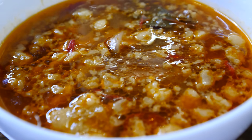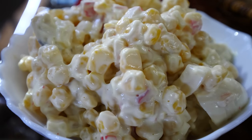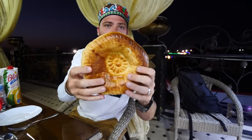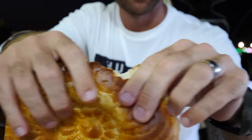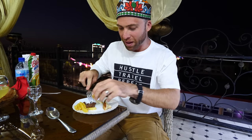So tonight we're getting a few different soups and salads. That's like the national food they have here. We also have a nice piece of bread right here. I love the bread here in Uzbekistan. What I usually do is I just get a little bit, right? Delicious bread, always like this, very fluffy. And then here he puts some beef right here, some yummy beef. I'm gonna start off with a little bit of beef. I really wanna eat the soup though. Here we go.